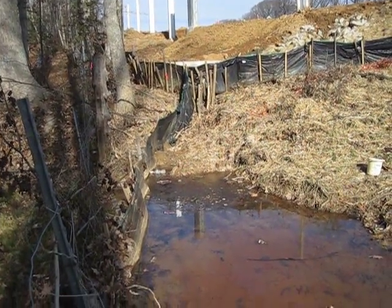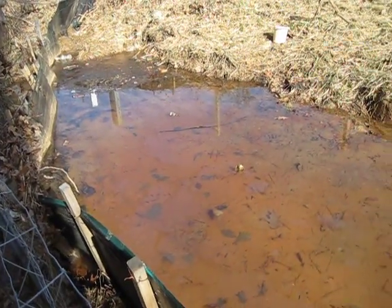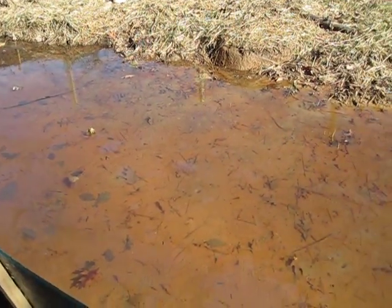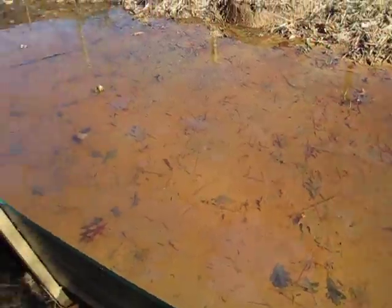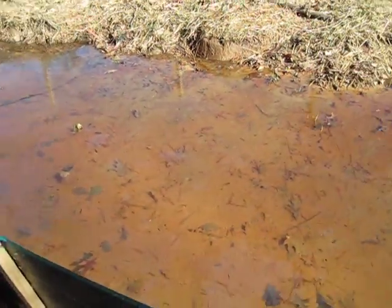Silt fence has fallen apart there, gully beginning. This used to be a spring surrounded by woods. Now it's been turned into a mud hole. Silt fence is backed up, now holding standing water.